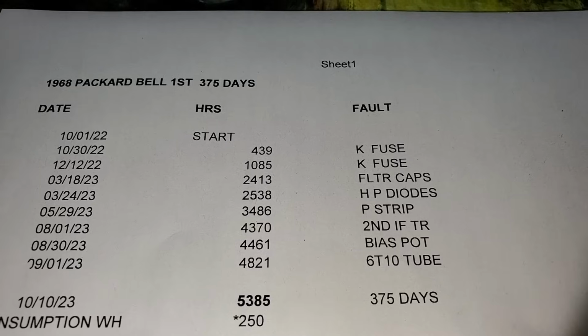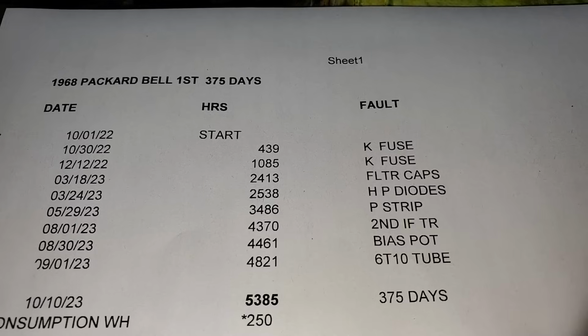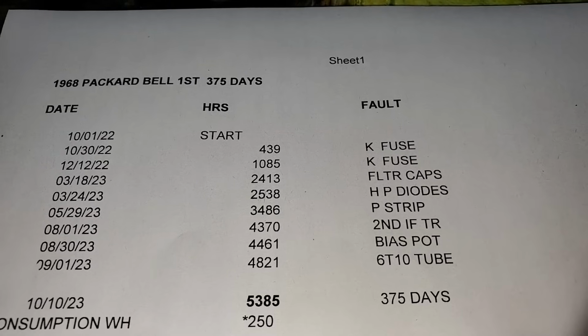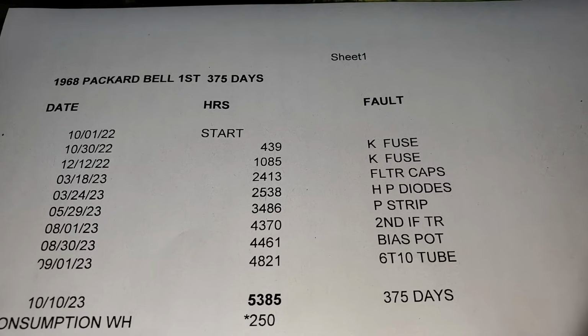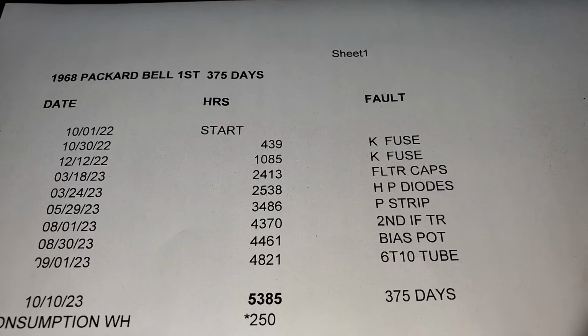Okay, let's go over the statistics on the 1968 Packard Bell. Its first year in service. This project is not over. We're still running. And we're just continuing on into year number 2.